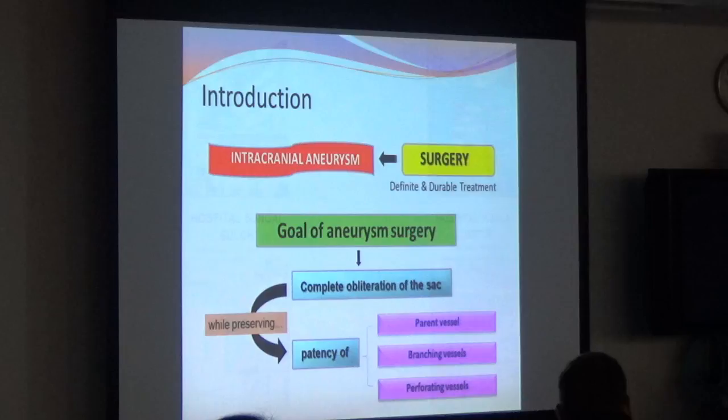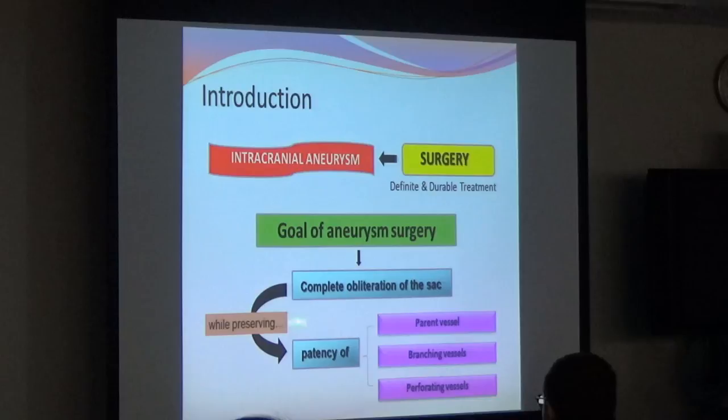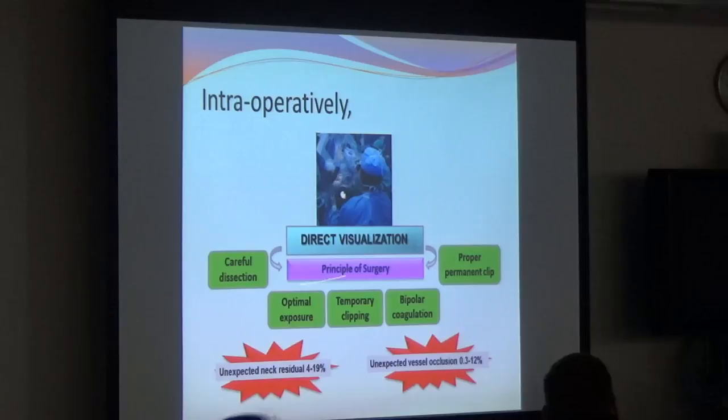Okay, so surgery is a definite and durable treatment for intracranial aneurysm, as all of us know. The goal of aneurysm surgery is to completely obliterate the aneurysm sac while preserving the patency of the parent artery, branching as well as perforating arteries, to maintain tissue perfusion. So intraoperatively, direct visualization is the principle of the surgery, with careful dissection and proper permanent clip. Optimum exposure, sometimes bipolar coagulation and temporary clipping will be needed.